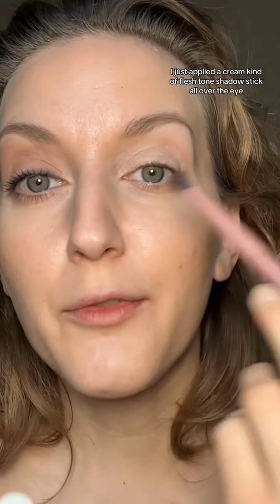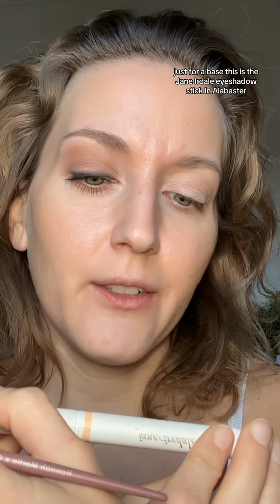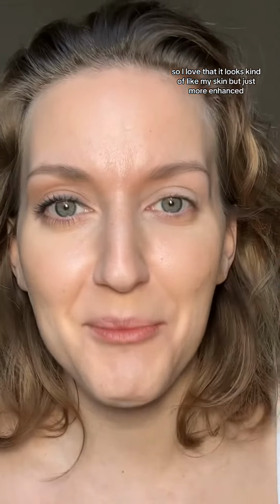I just applied a cream kind of flesh tone shadow stick all over the eye just for a base. This is the Jane Iredale eyeshadow stick in Alabaster, the Color Luxe shadow sticks. I've heard great things about them. You know, I love a shadow stick because you can just throw it on. This color actually was quite nice. I thought it was going to be a little bit whiter than this, so I love that it looks kind of like my skin, but just more enhanced.